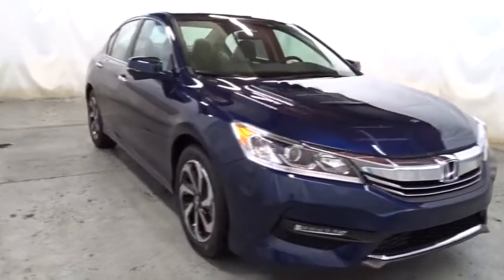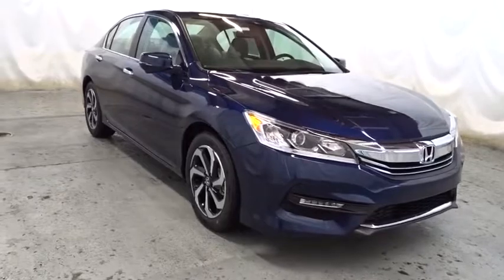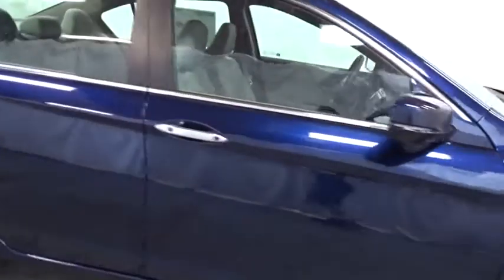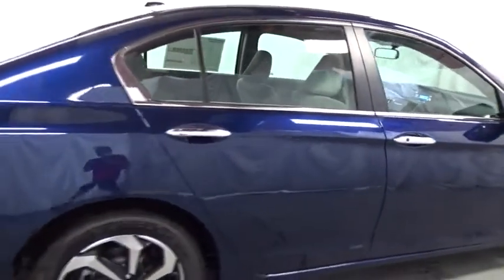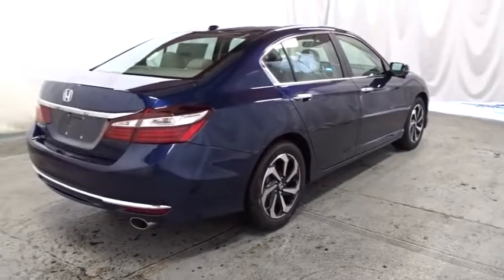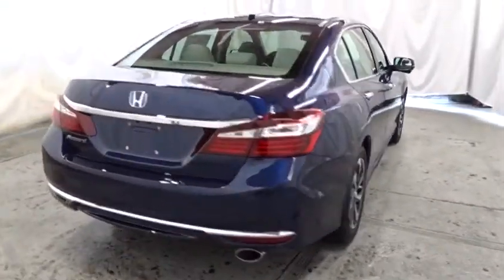Remote engine start, keyless entry, backup camera, Bluetooth, front wheel drive, universal garage door opener, fog lights, trip computer, tachometer, Sirius satellite radio, outside temperature gauge, day and night rear view mirror, cloth seat trim, engine immobilizer, low tire pressure warning, power rear window sunshade.